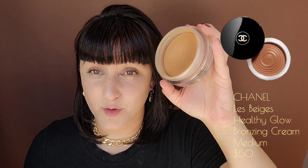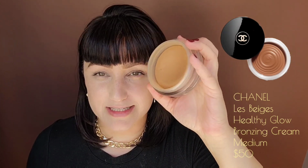So for those of you that are wondering, is it going to be different than the original? It is. So here's the Le Beige Soleil Tan Medium Bronze Cream. Now, I worked for Chanel for over a decade in my career, and back in the day, they only had this one color. We all know it, we all love it. It's the cult classic, true medium, creamy bronzer.